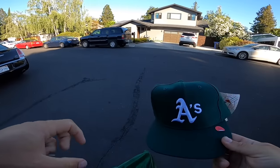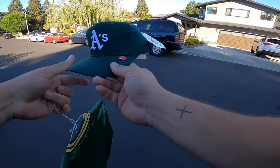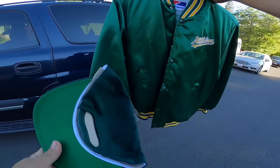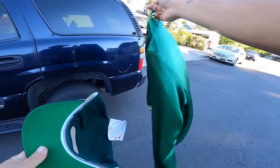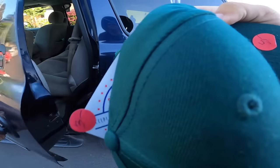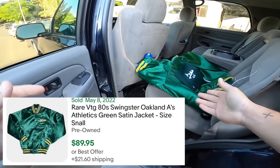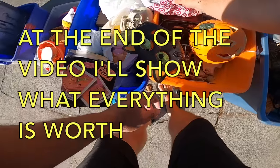All right, just left the garage sale and I picked up two things there. This one's for eBay for sure. This is a vintage Oakland Athletics hat, new old stock. And this thing here might stay in the family, not really sure, but it's a really nice Swingster vintage Oakland Athletics jacket. So I paid 25 on the jacket, which it's probably worth more than that, obviously, but the hat for $4, that's gonna be a good deal too.